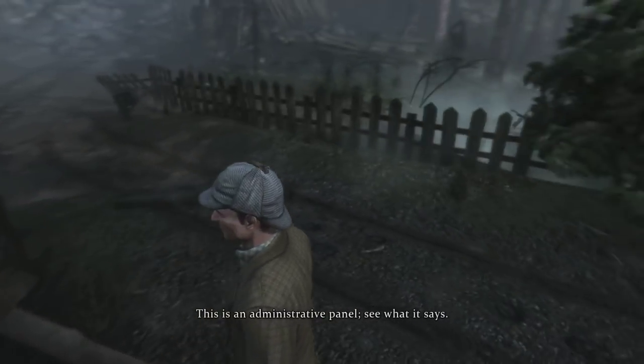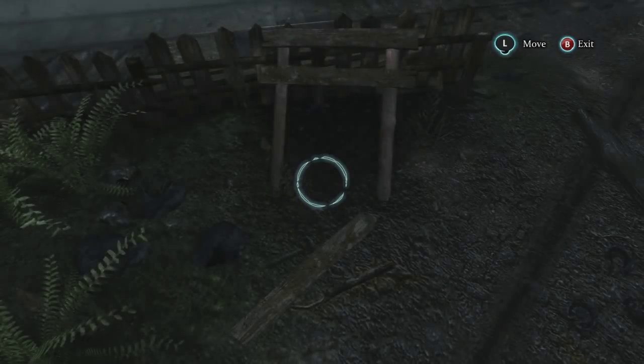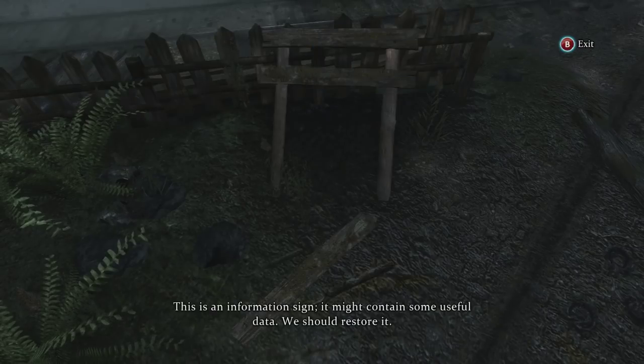This is an administrative panel. See what it says. This is an information sign. It might contain some useful data. We should restore it.